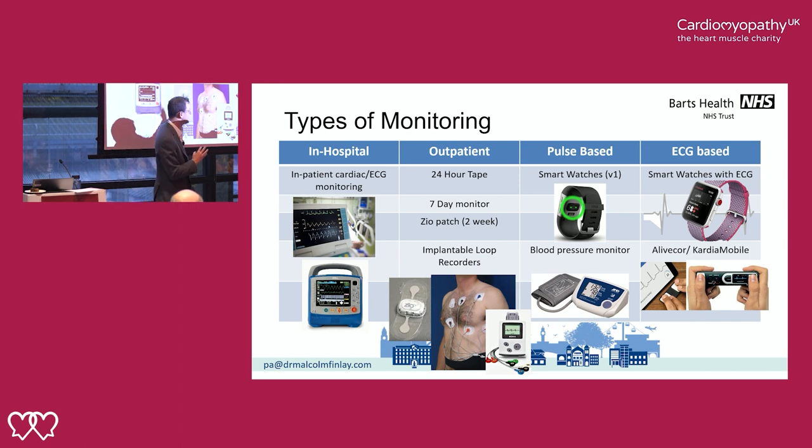Okay, but it's this lot which is interesting for self-monitoring. So 24-hour tapes, 48-hour tapes, 7-day monitors, 2-week monitors. Anyone had one of those before? Yeah, so we've all kind of experienced what that's like: sticky pads, waking up in the shower 2 weeks later, finding a patch migrated somewhere the sun doesn't shine.